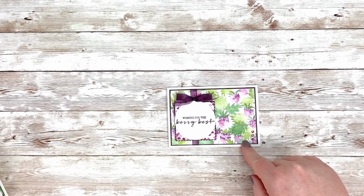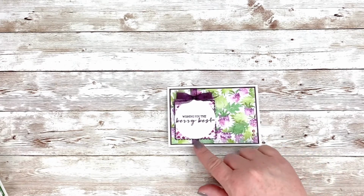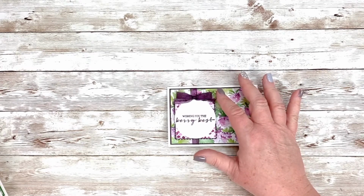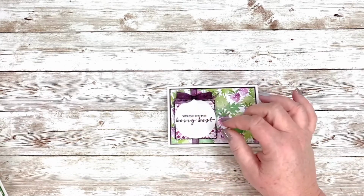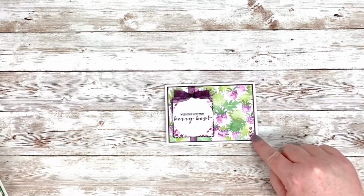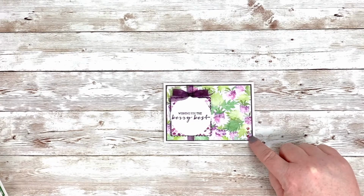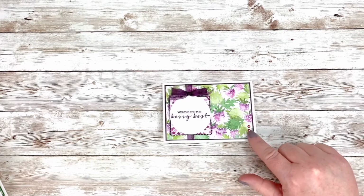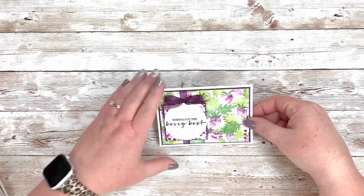This is done in Blackberry Bliss. And some of this new ribbon is so pretty. It looks like it's a very stiff ribbon, but it's actually very pliable, very nice to work with. I used my alcohol marker, my Stampin' Blends, in the Blackberry Bliss, and I colored our rhinestone gems. I just put some of them here in the corner to add a little sparkle.